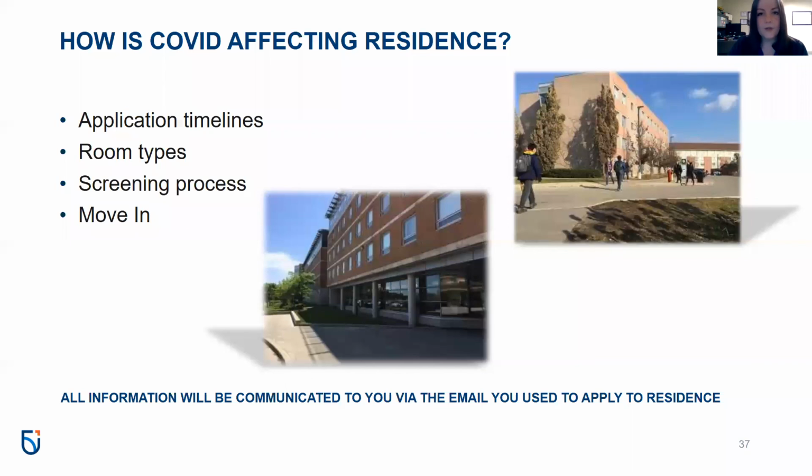So as we work through the summer and we work with the university and Ontario Public Health to determine how to proceed with residents safely, we will be sending information to students via email and contacting students via phone if there's any changes to our process that they need to be aware of.